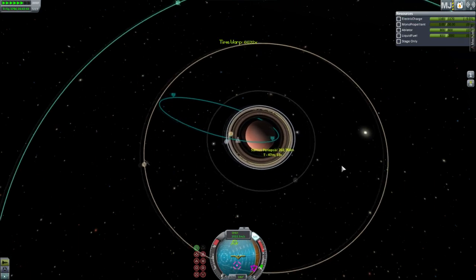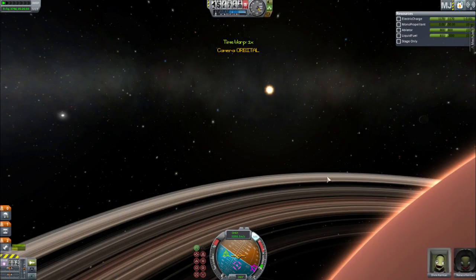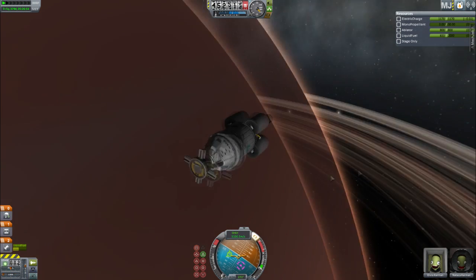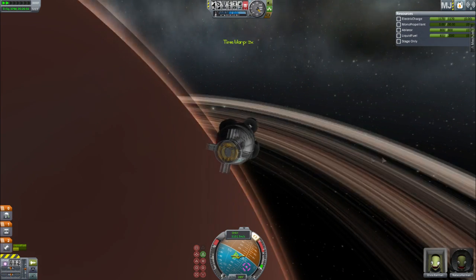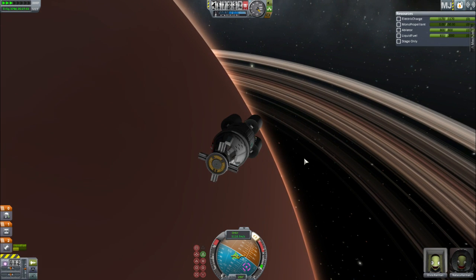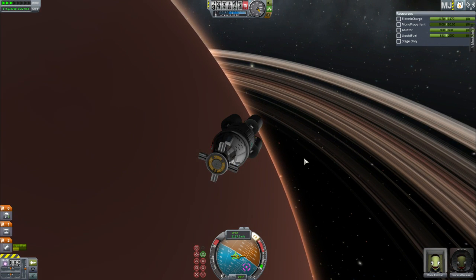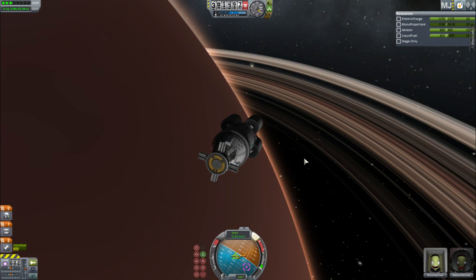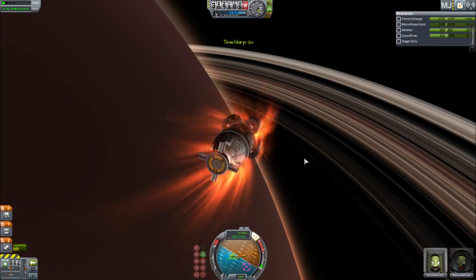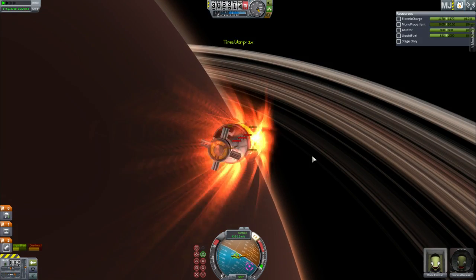Anyway, so the atmosphere starts around 200-ish. So I've put my periapsis there, and we're just floating by now. And hopefully I'll just be able to get a good air brake. I did a few simulations, and I was trying to do it at 250, and it just wouldn't atmo me. So 200 is about where it starts, so I'm thinking it should be fine. I'm just going to drift into the... Oh, it starts at 300. Okay.